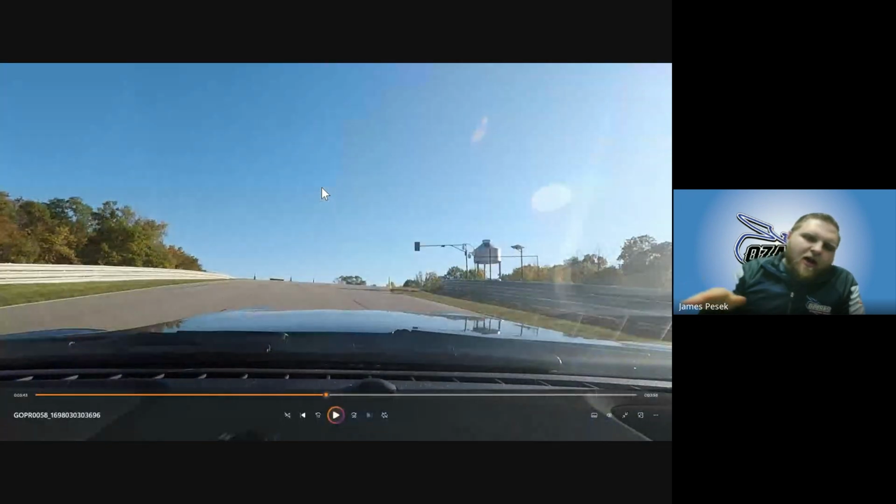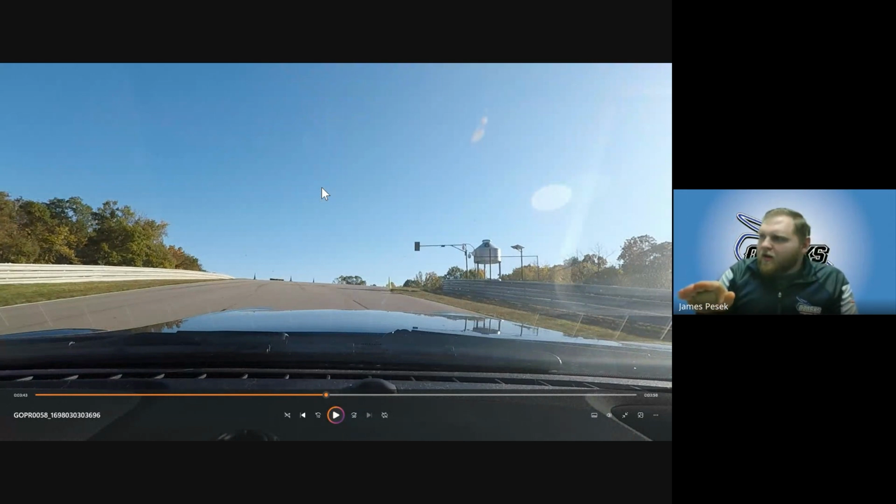Coming into 6, wide entry, carrying speed in. It's all uphill, use that grip. And I hold it right a little bit longer here on this first curb so I can get a better transition back to the left, because it's kind of like 1, but in the opposite way: you're losing grip as the corner progresses. So the further in you get, the less grip you have.